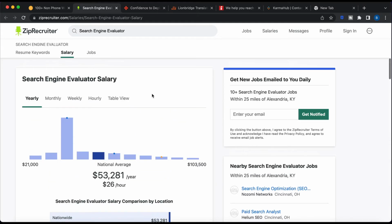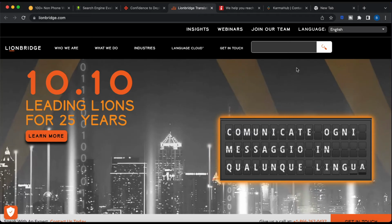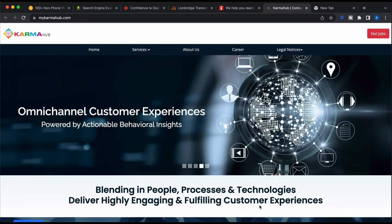So I kind of wanted to talk about a couple of companies that actually do hire search engine evaluators. The first one is Appen. That's probably one of the most popular ones, and Appen has probably the most available positions for search engine evaluators. Another great company to look out for is Lionbridge. They also hire search engine evaluators. iSoftstone sometimes hires search engine evaluators. There are jobs available through them. And the last one is MyKarmaHub.